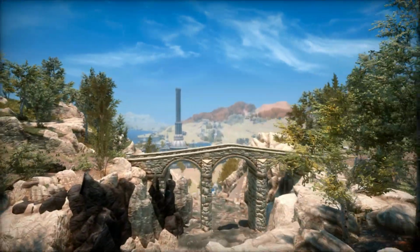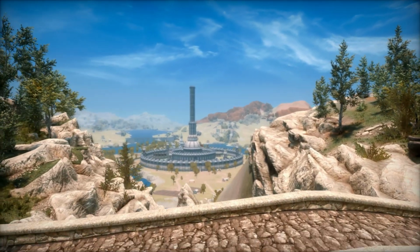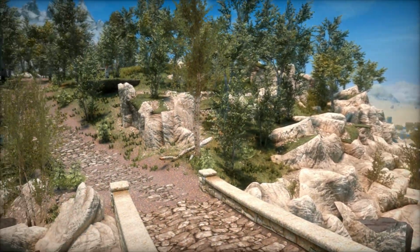When you head this way, you've got some beautiful bridges, some running water, and then look at that great view of the Imperial City. Brings back memories of Oblivion.